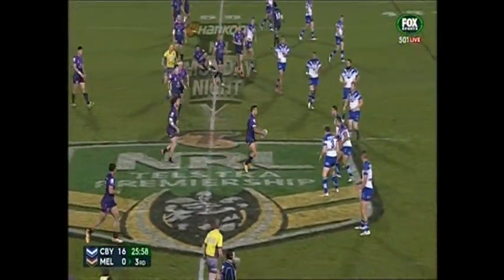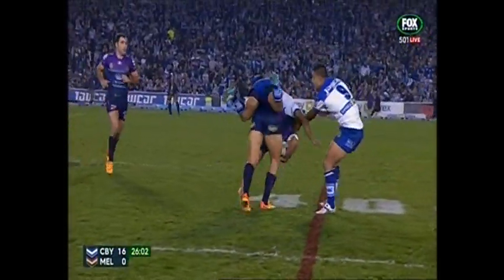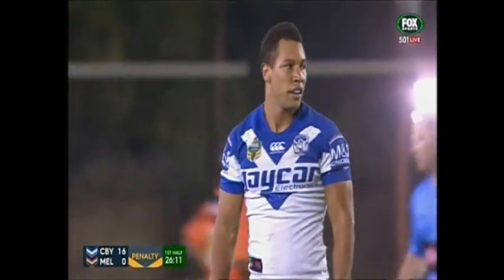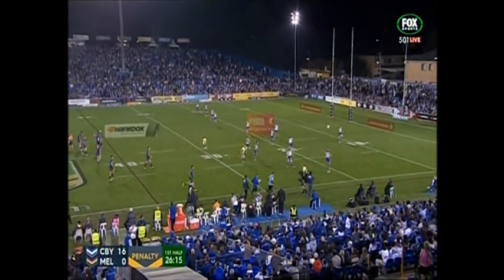It comes away to Chambers, who sizes them up and then just goes towards them. The Bulldogs at the moment, Storm should get a penalty here. Moses and Bai, he was ready for takeoff. Just go to the side, mate. That's all he's got to do. He was on the east-west runway. And as a result, Melbourne get a penalty.